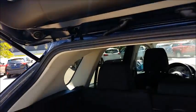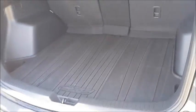And you can buy a cargo cover. It's not standard, but it clips in here and then clips up on the top here. So it kind of disappears and it's out of the way. So you could order one of those if you need it.